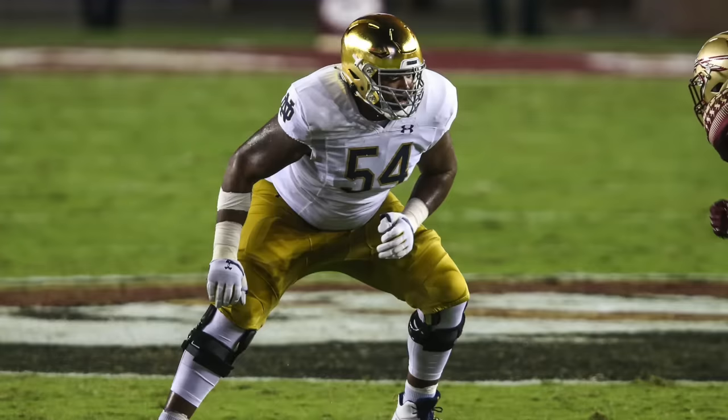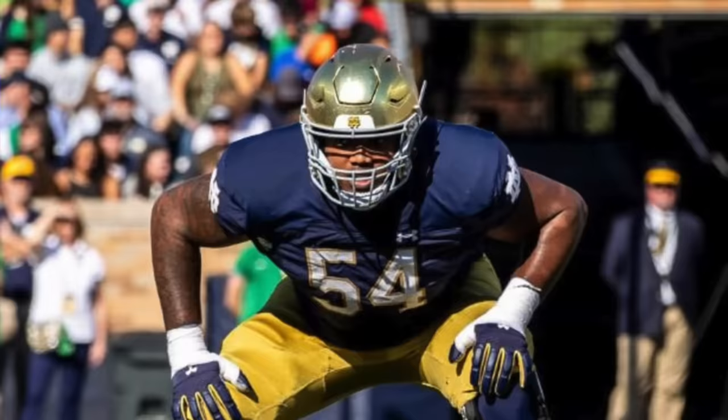We got some guys in the roster, but offensive line, in my opinion, has to be addressed within the first two picks. If you don't grab an offensive lineman within the first two picks, I'm going to be a little bit concerned about the offensive line going into 2024. But we got Blake Fisher, the right tackle starting for Notre Dame. He's getting slept on, man.